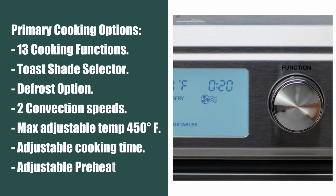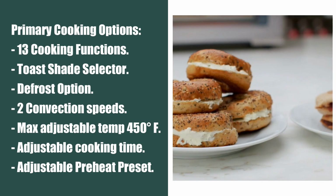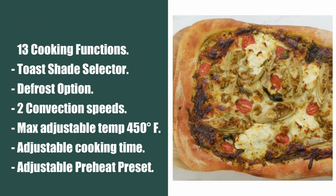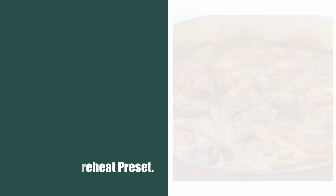Max adjustable cooking temp is 450 degrees, adjustable cooking time, preheat option with the default setting of 30 minutes at 350 degrees. This preheat option is adjustable.